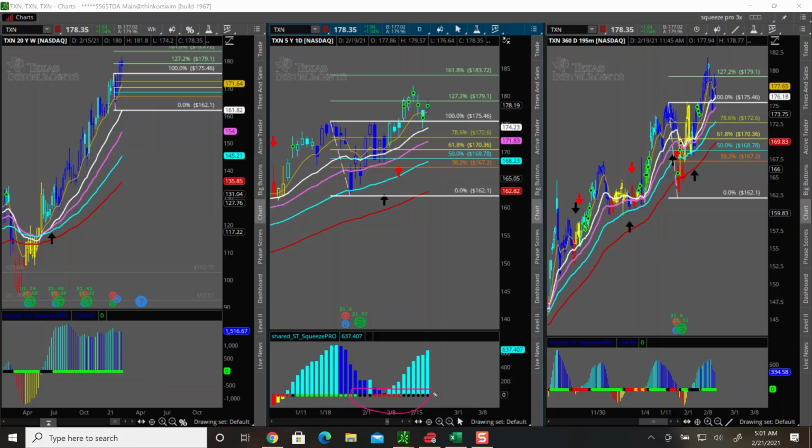Still has a squeeze, low compression now, momentum shifting higher, stacked EMAs. It's playing with the 1272 fib level. I want it to dip down to the 21 EMA, or if it comes up to it and touches it. That's just what I'm watching for on that setup. That's why it's on watch.